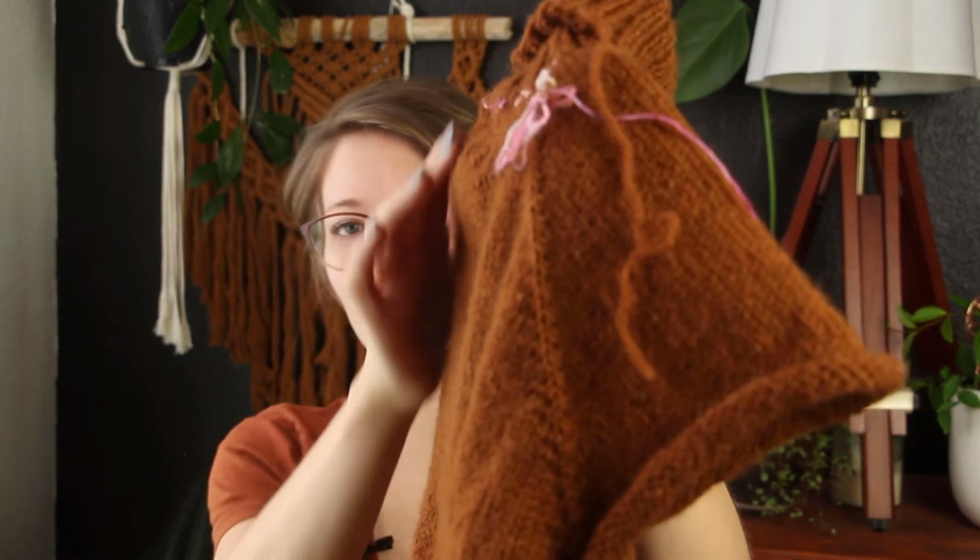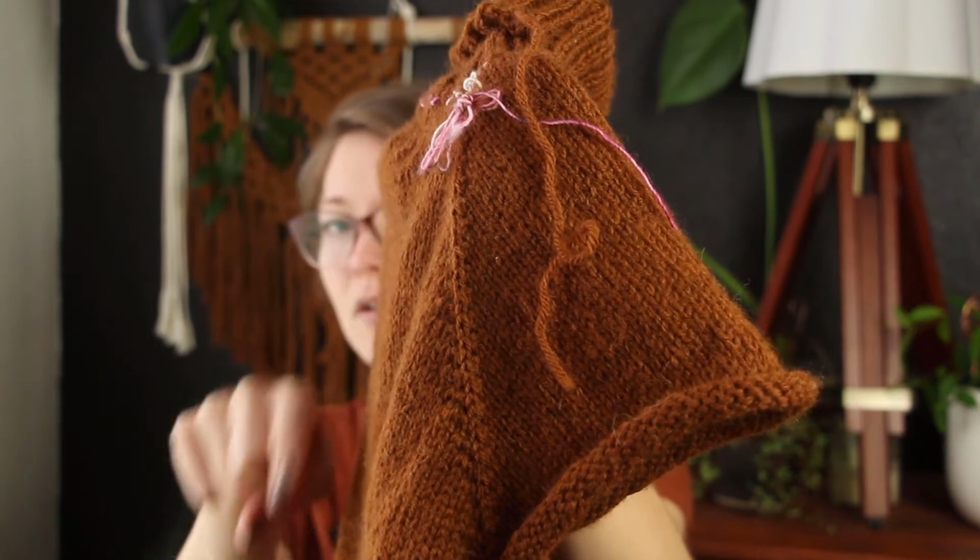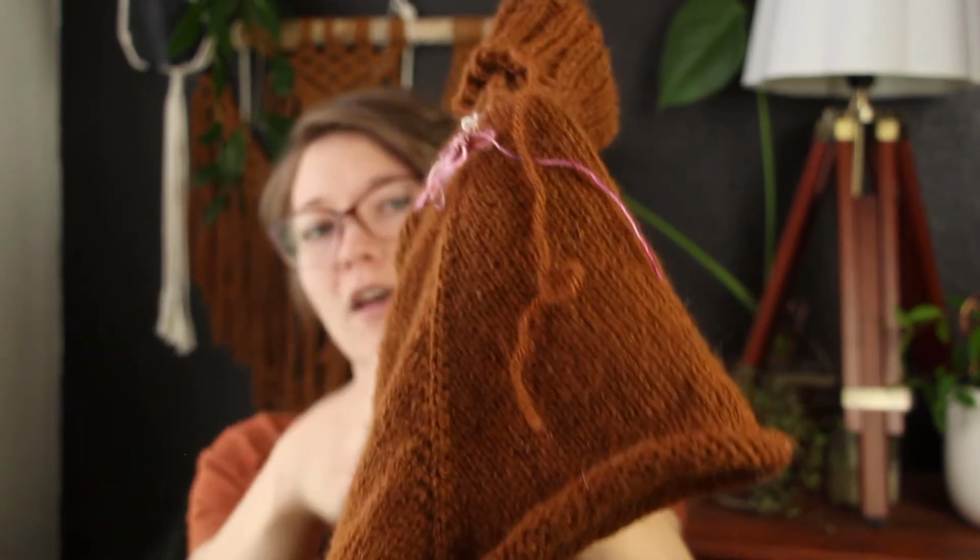I do have one thing I'm a little worried about. I must not have been paying attention while I was doing my short rows. I did it too high up on the neck and I did it backwards. So I've got this bubbling happening here. See how it's darting out? It's not laying flat. And when I tried the yoke on, I was looking at the front, didn't even think to look at the back. So yeah, I've got this funny little lump. I'm hoping, crossing my fingers, that it blocks out.